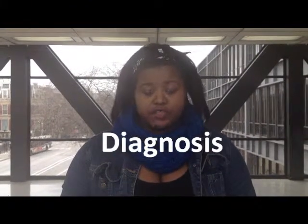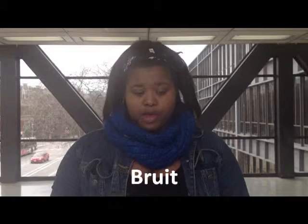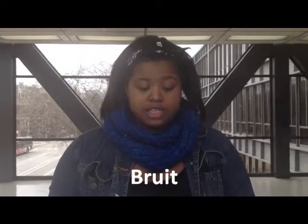Diagnosis of stroke includes multiple tests. Your doctor will check your vision, reflexes, and understanding of speaking. Your doctor will also listen for abnormal sounds in your carotid arteries, which are found in your neck. This sound is called a bruit, and it is a result of abnormal blood flow. A CT scan and an MRI scan of the brain will also be done, as well as a carotid duplex, which is an ultrasound that shows if the carotid arteries in your neck have narrowed, and an angiogram of the head, which shows which blood vessels are blocked and bleeding.